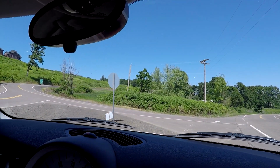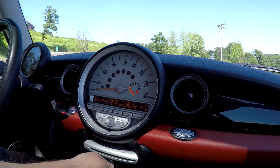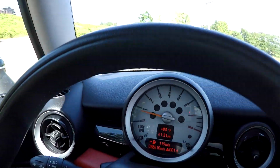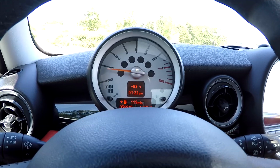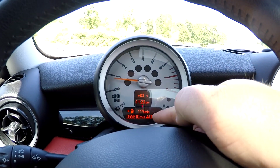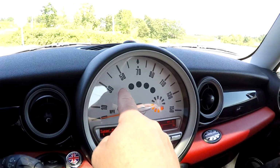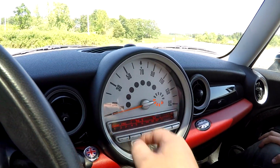Overall, obviously, you saw the radio was working. And if you look here, you can see the odometer, 56,810. That little triangle thing drives me nuts. That's not a check engine light. The check engine light would be over here, and tire pressure.